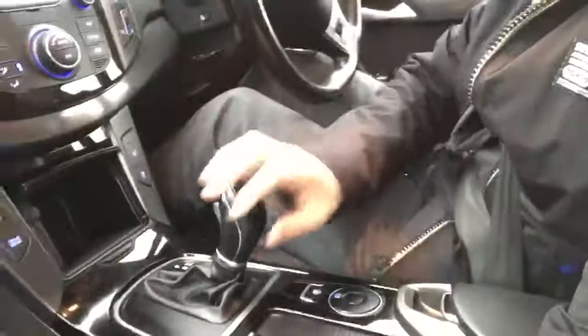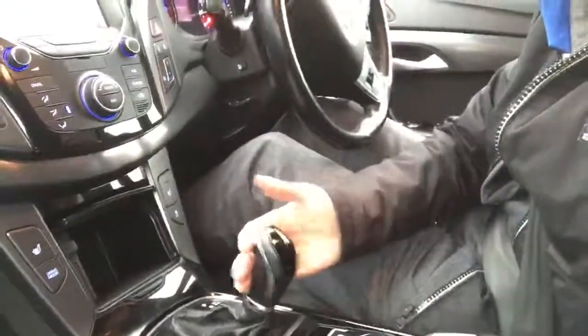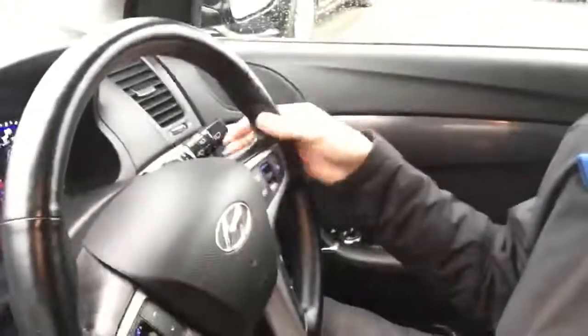But if you're like me, I actually like changing gears. So if I move across to here, I can go up through the gears 2, 3, 4, 5, or else I can change back down the gears 5, 4, 3, 2, 1. And remember, we said there's 7 gears forward on this car as well. But the other cool thing is over here on the steering wheel, I can go down through the gears, or over here I can go up through the gears as well.